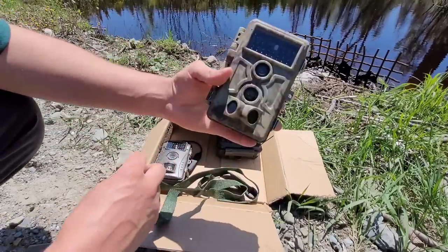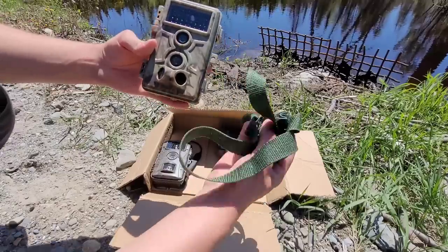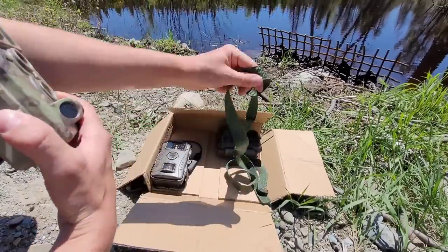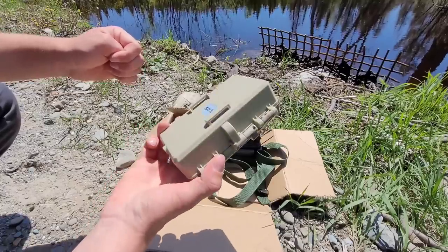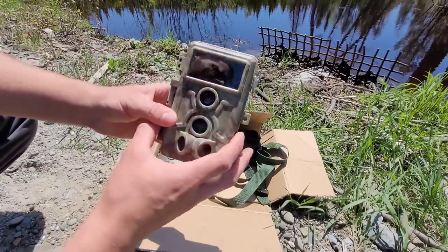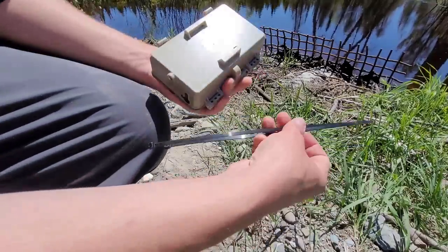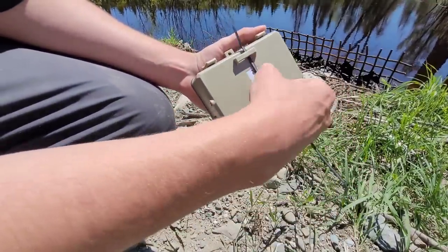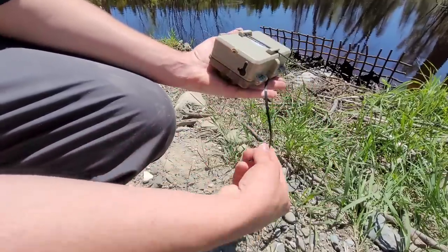I'm gonna go ahead and try to string this up in a tree. I'm actually going to go and not use the strap. I'm going to get a couple zip ties because this is not the best thing to use when I'm putting it on a tree that's like less than an inch diameter. So I'm going to get a couple zip ties. All right, everyone. So here's what I'm going to do. Put a zip tie right through here. And in fact, I probably only need one.